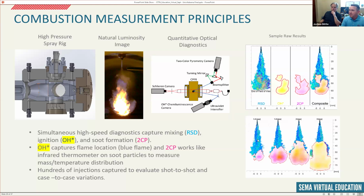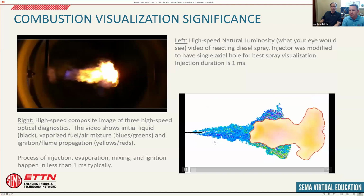And of course, they're high-speed cameras, so we can see the temporal evolution as shown here from an ignition kernel at the jet head to a kind of a sooty mess to ultimately a relatively clean flame as the soot was burned. We can capture hundreds of these injections and get data at very many different conditions.